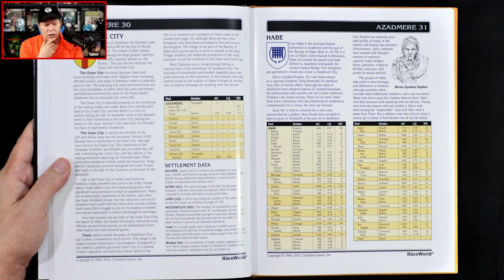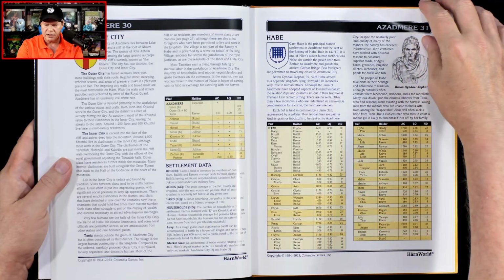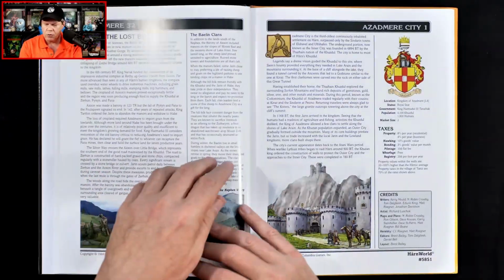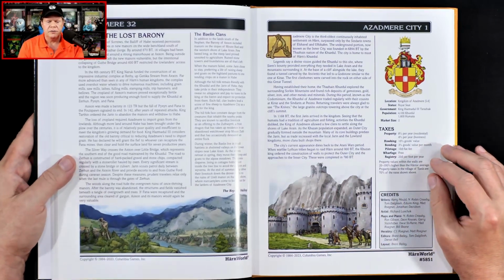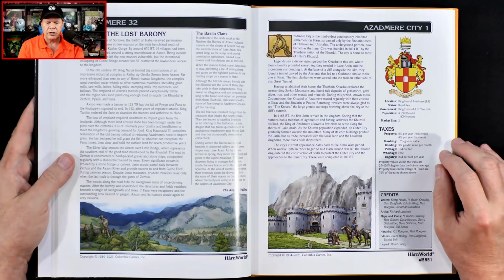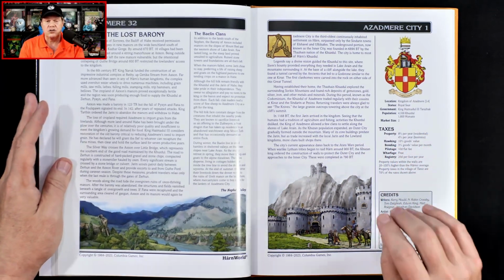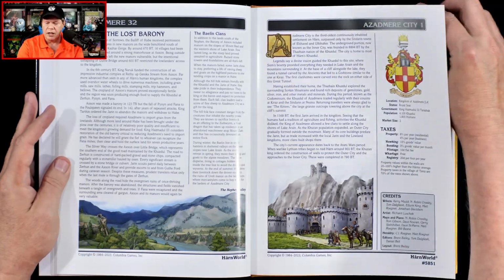Now we're going to get into Azadmere city. So that was the region. Now we're going to get into the city here. Oh, there we go. So there was a little bit of information, and now we're going to take a far deeper dive. And one of the interesting aspects of the villages and cities with HârnWorld is that we normally will start off with kind of a high level view, and then we'll actually zoom in all the way down to street level in some areas.